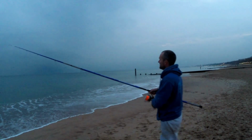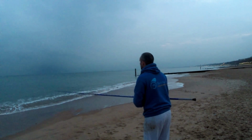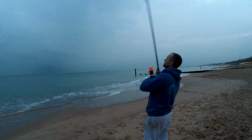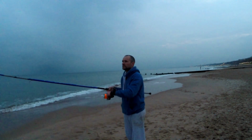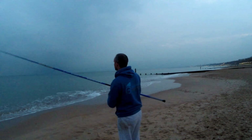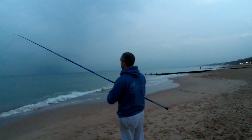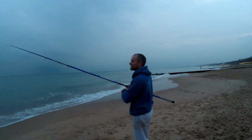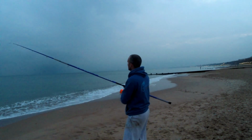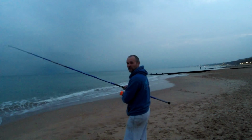Just had a nice pull down, drop back on the distance rod. Didn't catch it on camera, sorry. Could be a fish. Nice to fish plain leads for a change. There's been so much ray fishing recently, big old heavy grip leads. Nice to go a little bit lighter.